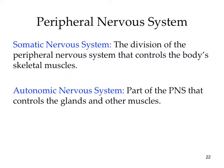Our autonomic nervous system is part of the PNS, or peripheral nervous system, that controls our glands and other muscles. We don't have to think about these, it just happens automatically. So whether it's our heart beating, our liver secreting glucose, whether it's our adrenal glands secreting adrenaline, that all happens automatically after receiving signals from our brain and spinal cord.